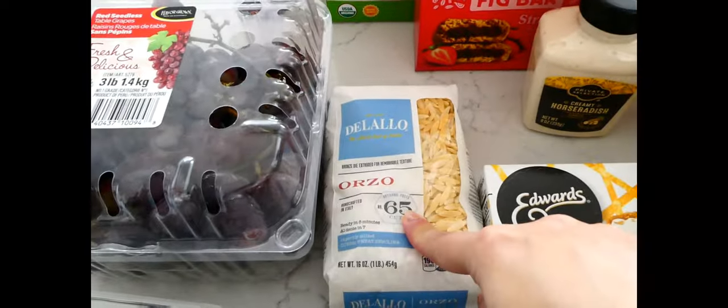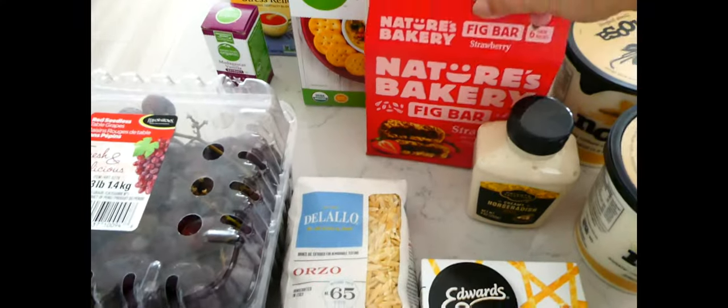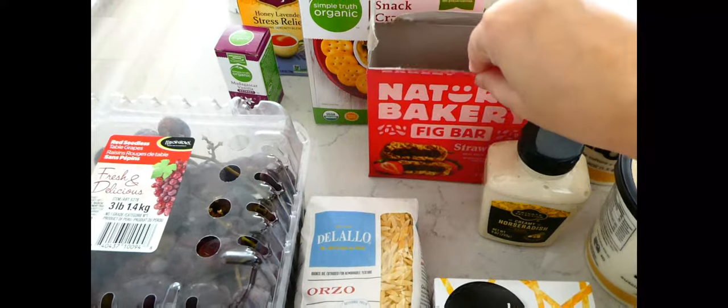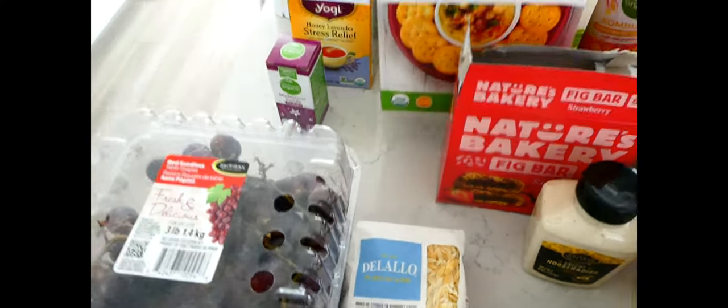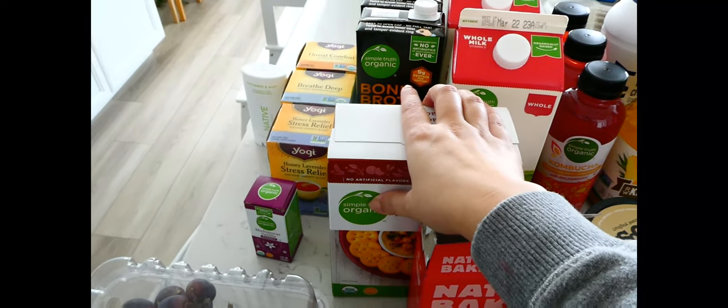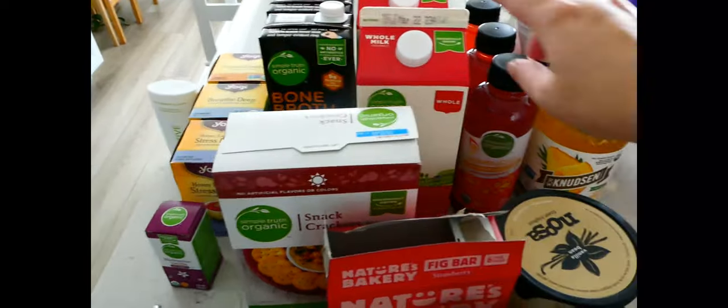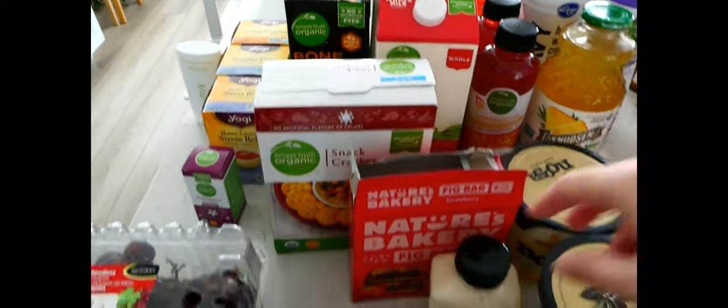We have the orzo pasta, portobello mushrooms, fig bars, the strawberry ones. As you can see, my kids have already been in there. They love these organic snack crackers. Chicken bone broth for Sean's soup. Those are actually empty containers. I already used them. Whole organic milk.